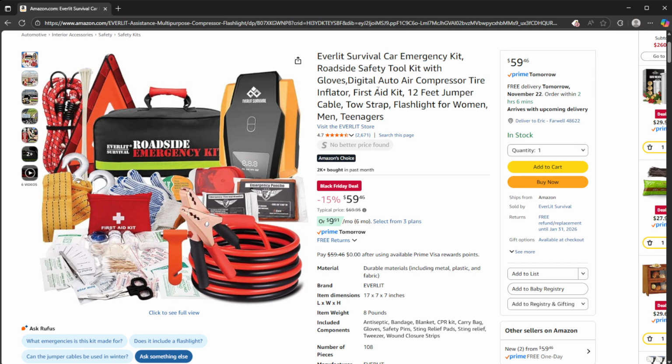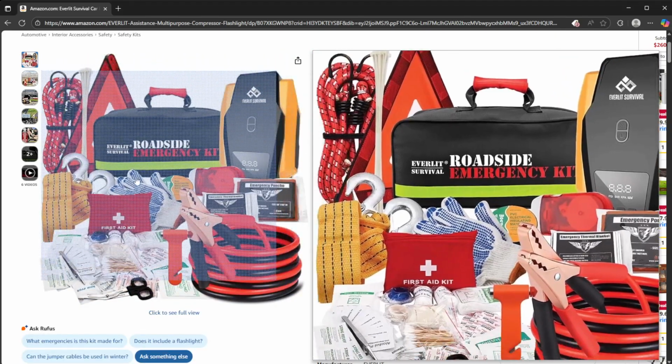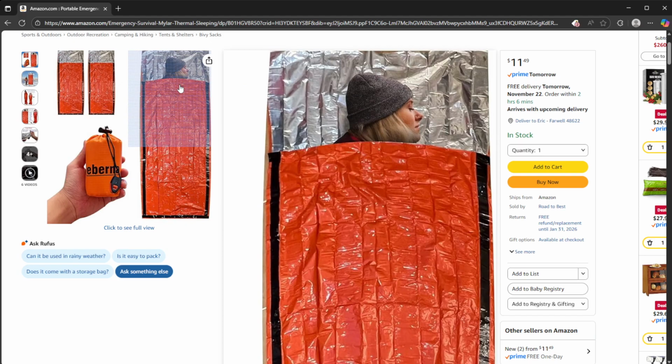60 bucks, get the ultimate kit for your car. Fantastic. Jumper cables, first aid kit, all the things in one nice package so you don't have to buy the stuff separately. And up in Michigan, I would not drive in the winter without having an emergency sleeping bag. This is a 2-pack for both our cars. Great. Certainly will keep you warm in an emergency until help arrives.